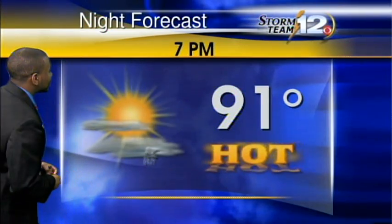Now, take a look at what's going on throughout the evening hours. Again, don't be surprised if you see an isolated shower or storm or two across the area, especially if you're in the higher elevations. The higher elevations help add to that enhanced lift that creates those isolated storms, so those areas could see a few of those storms. 91 degrees, that's the main story.